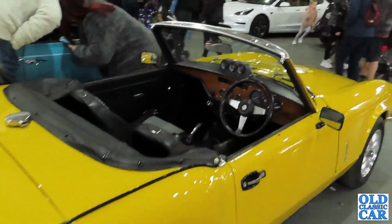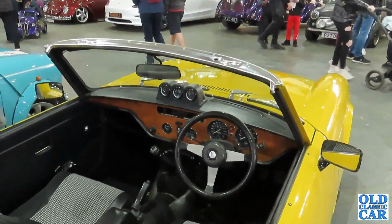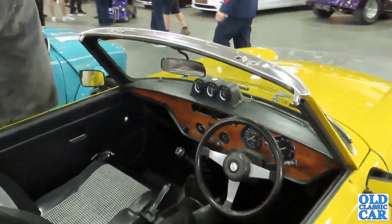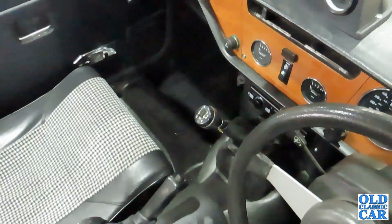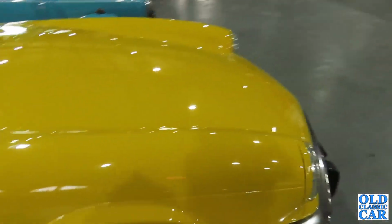This one's really nicely turned out. Some extra gauges there on the top of the dash just to keep an eye on some of the other vital systems. Overdrive equipped car. The button to engage the overdrive is on the gear lever itself. Oh, that's a real beauty, that one. Mini light style wheels.